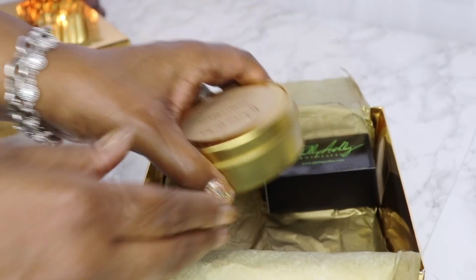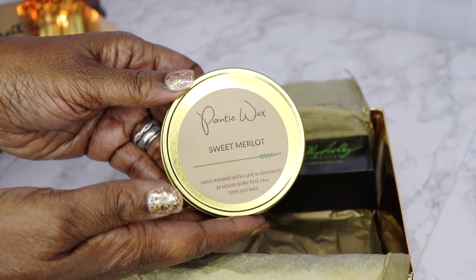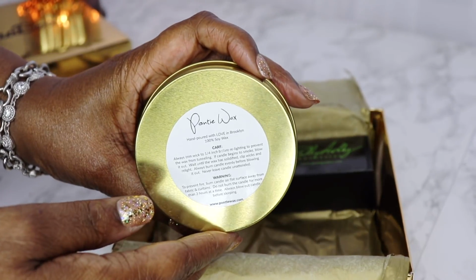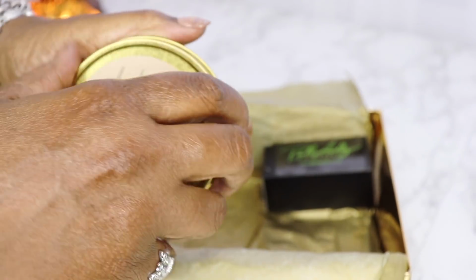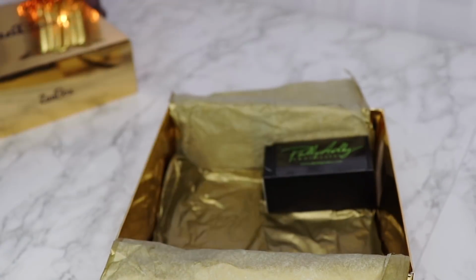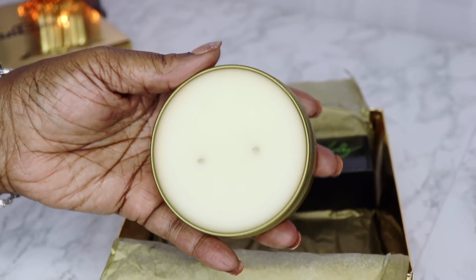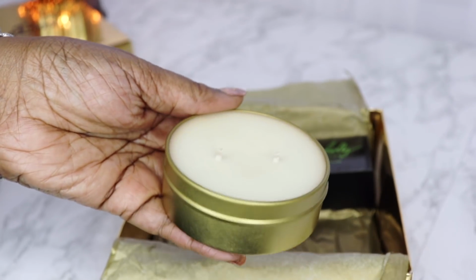I love this. Next is the Pontie Wax Sweet Merlot Candle, and that's some information right there in the back. Candle smells wonderful guys. It has a nice spicy smell to it. It smells like rum, and it has a sweet scent of Merlot also. So I'm going to burn that later on.